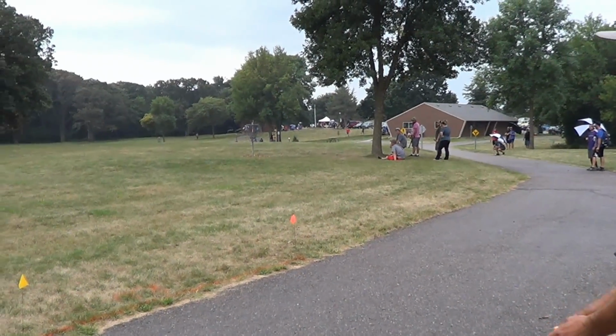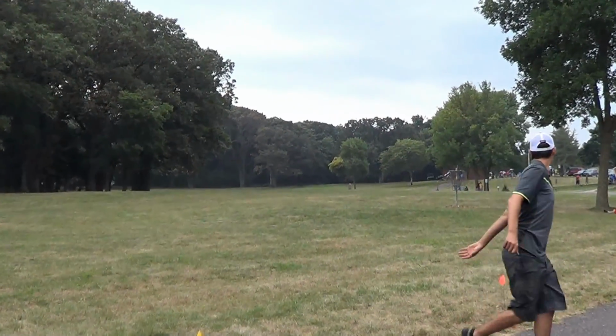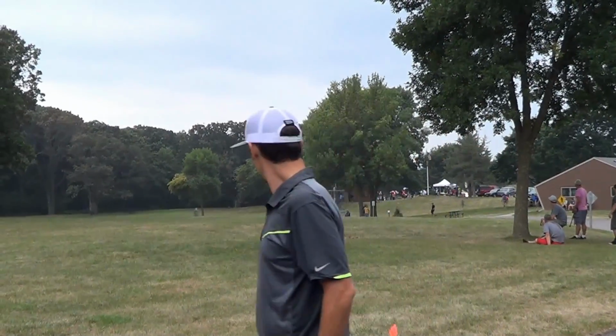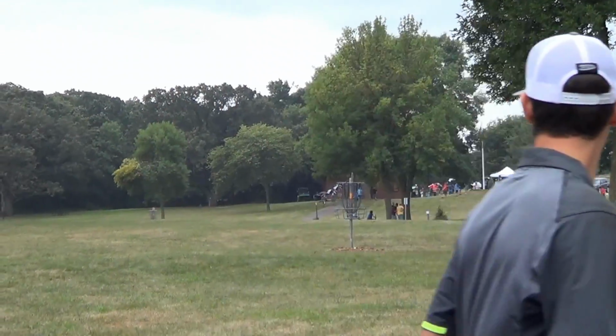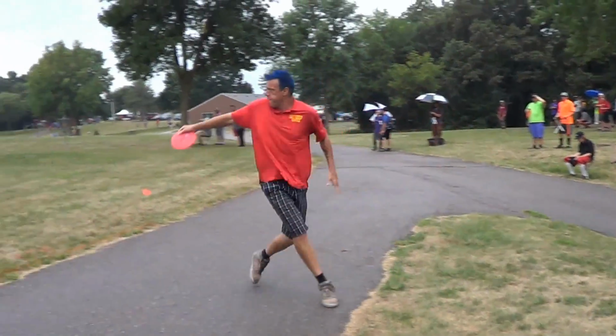I went with an older Star Boss, bottom step Star Boss that I've been throwing for a long time. It's got a big turn on it. See, I turned it over a little bit too far right, but it's not really a big deal. It just skips up there and I got a clean look at it for 3.